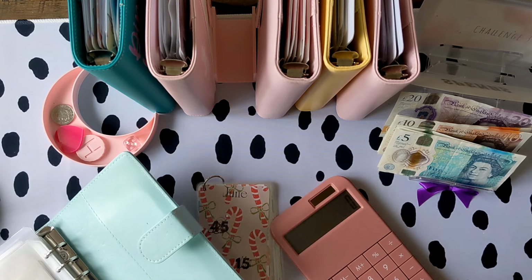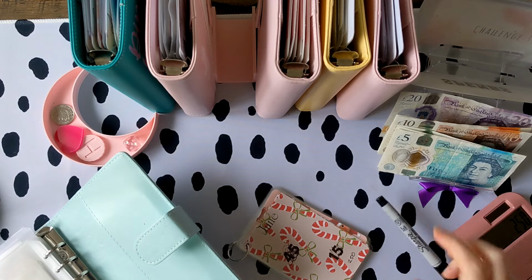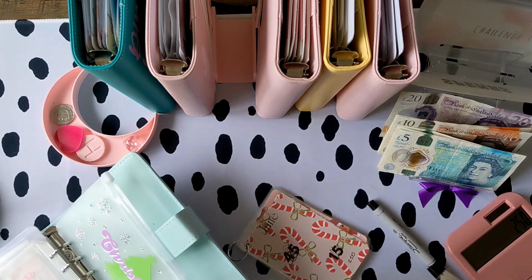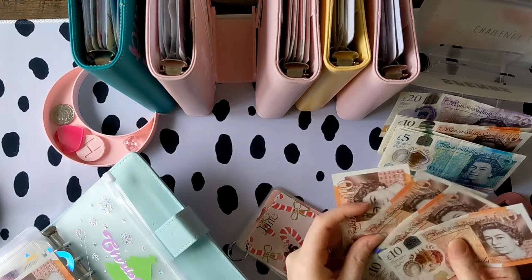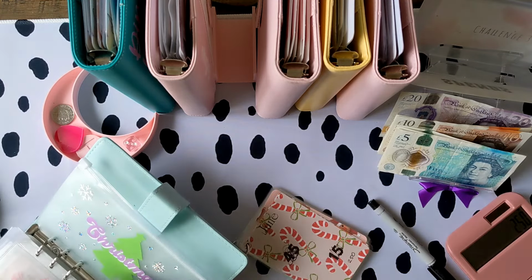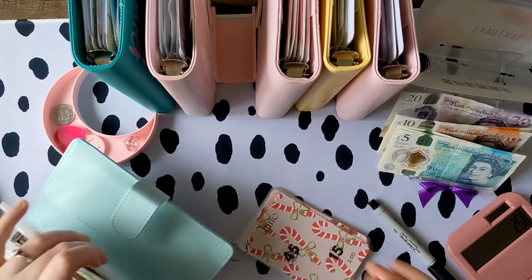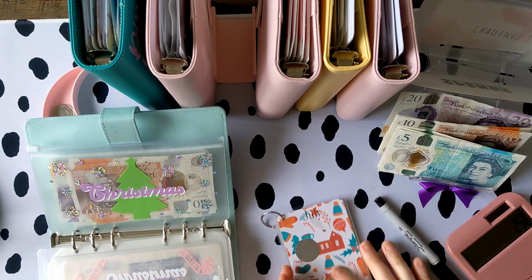Should have 250 now. So if I just put here, 250, and then hopefully that'll help us. Let's double check. So I've got 150 in the bank, 200, and 10, 20, 30, 40, 50. 250. So we're halfway there. Oh, yes. Halfway there for the Christmas funds. And this is for everything just for Christmas that I have to get. Does that make sense?